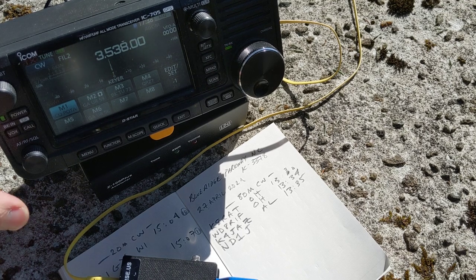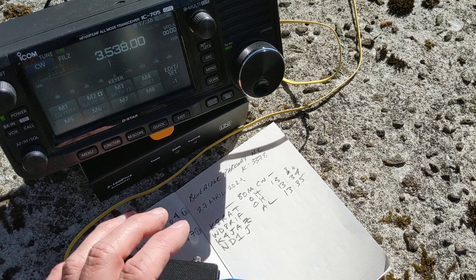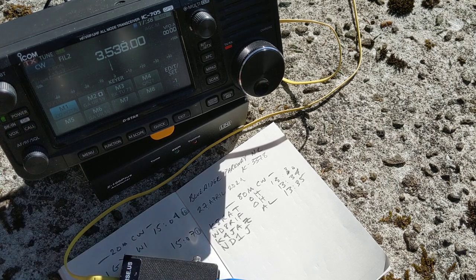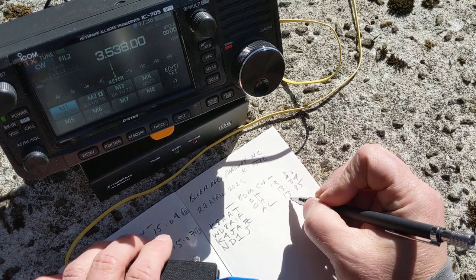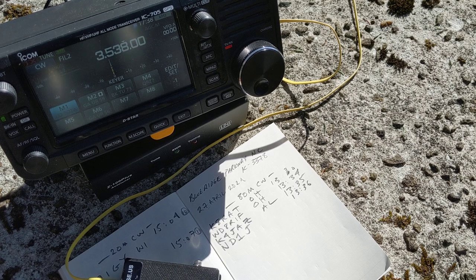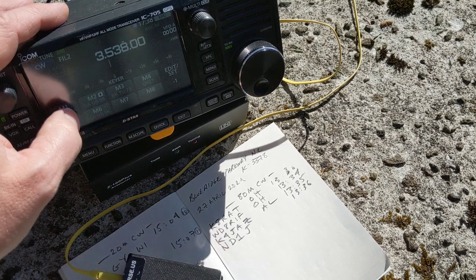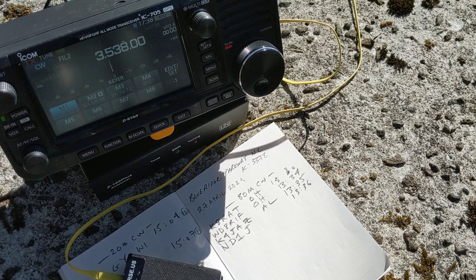I didn't end that one with DE K4SWL. I thought someone may have also been on the frequency there waiting, and I thought they'd probably jump in. Hey, that's four on 80 meters. That's not too bad. I may move up to 40 meters here in a second, though. Because at the end of the day, I want to try this ATU and see how well it tunes up everything.